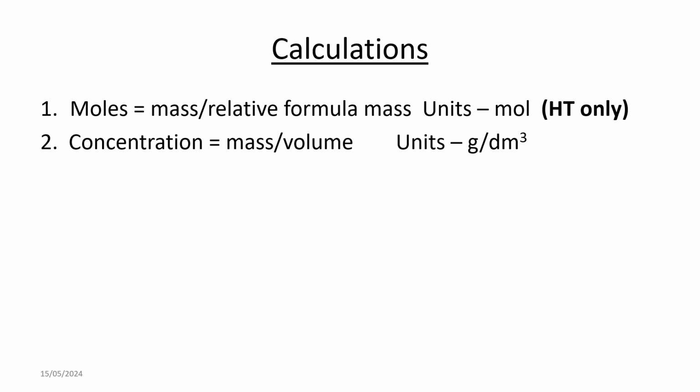When answering calculations, please ensure that you show all working out in your calculations. The examiners are looking to award you marks. If you show your working out, you can get error carried forward marks, which is where you will gain some marks for that particular question.